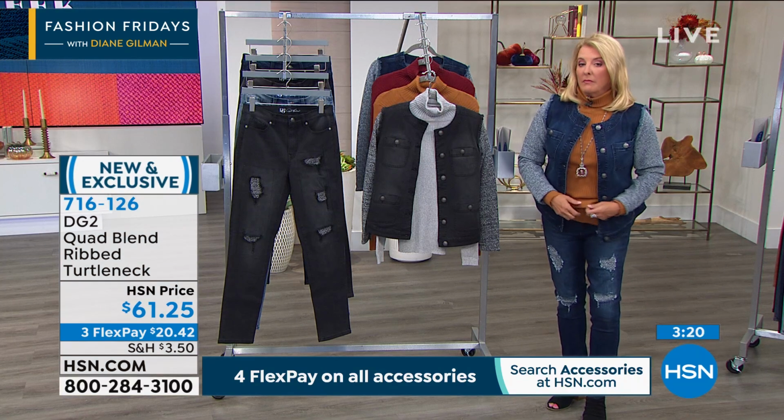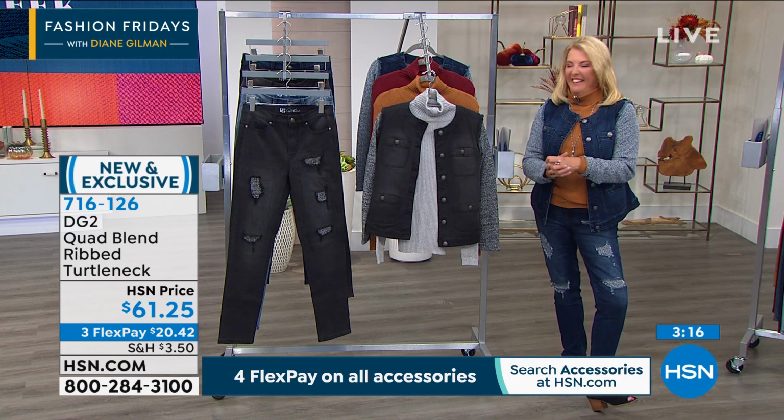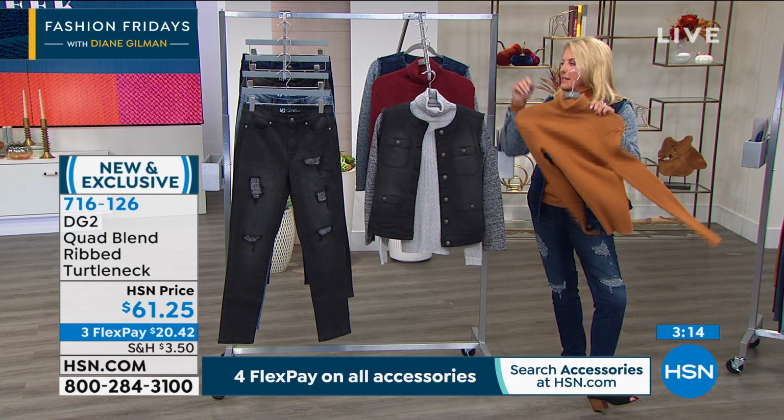And that quad blend, I invented it 10 years ago. Actually, tonight, this gray sweater I'm wearing is one of the first quad blend sweaters we ever produced. It's 10 years old. Look, it's still going strong. Unbelievable. And let me show you two of the colors. This is the camel color that I'm wearing, and this is the wine color.